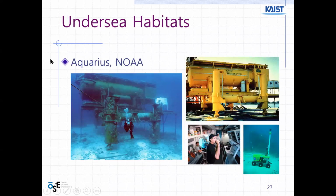So there are several people already inside the house. And there is also a small unmanned car to collect some materials outside of the habitat, because it can be very deep water. But you can also see that people are swimming outside for some time to collect scientific materials there.